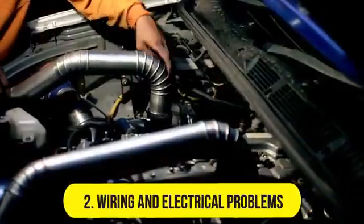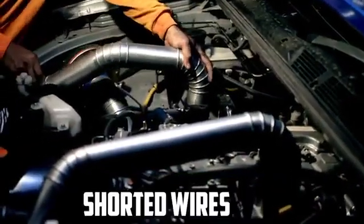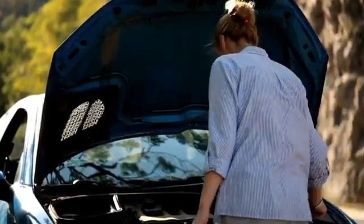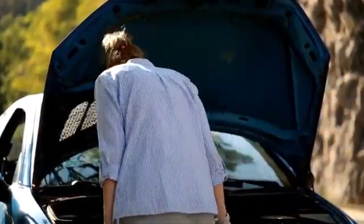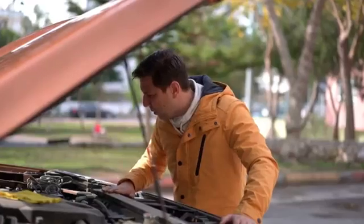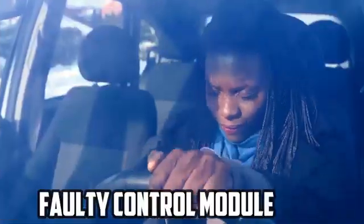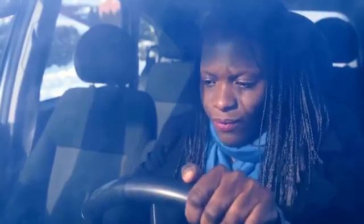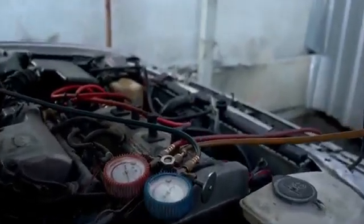2. Wiring and electrical problems. Shorted wires. Short circuits in the wiring can result in continuous power to the blower motor, preventing it from turning off. Identifying and repairing the shorted wires is essential. Faulty control module. The climate control module, or the HVAC (heating, ventilation, and air conditioning) control panel, may have a malfunction, causing it to send continuous signals to the blower motor. Replacing the faulty component can address this problem.